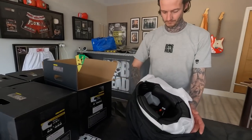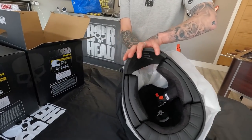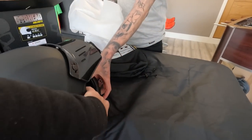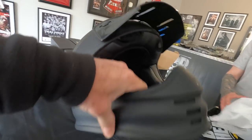So you're really moving from clothing now to helmets. Yeah, so we do. This has been a big investment, hasn't it? Yeah, it's a little bit of make or break for us, you know. So this is the matte helmet. Gee, it's light.